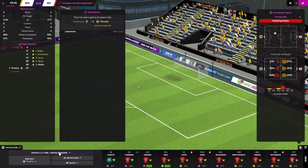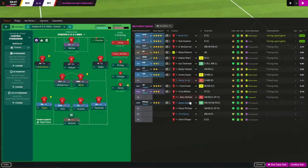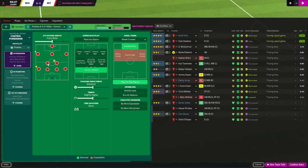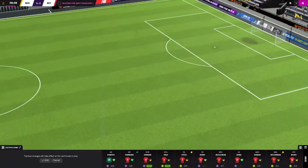And with that, we're back to 1-1. In fairness, we should even have the one to ourselves. So. I'm going to try and hold on for this draw because there's no way we're going to win. We're away from home, and they have the momentum right now. Don't really know if temper's going to make a difference, but we'll see.